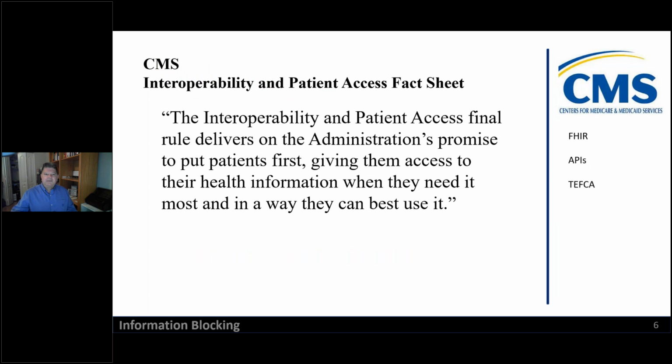So again, to focus on the fact that this isn't just the ONC, this is all of our government really wanting interoperability and patient access. So here is an example, CMS. If you're dealing with them, you know about the FHIR standards that you have to have for interoperability. But basically, this statement put out by them in their fact sheet is giving patients the access to their health information when they need it most and in the way they can best use it.